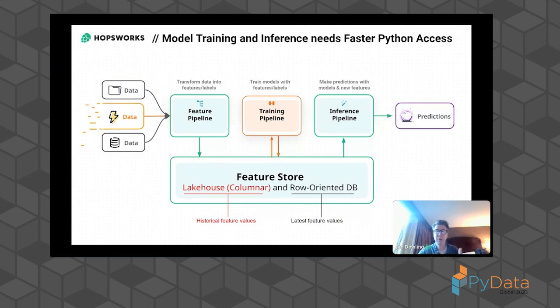So the model will be stored in a model registry. And then finally, we'll have an inference pipeline, which will take a trained model and some new feature data and make predictions. That could be an online inference pipeline or a batch inference pipeline. And what the feature store does is it gives you access to this data that we're going to use, the feature data and the labels that we're going to use to train and make predictions with.